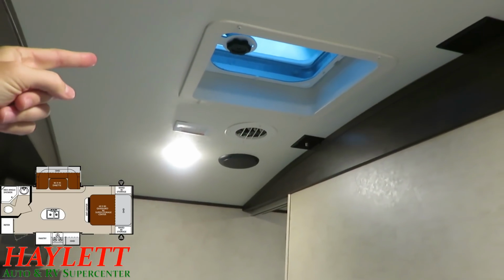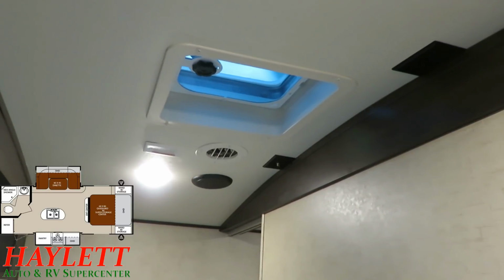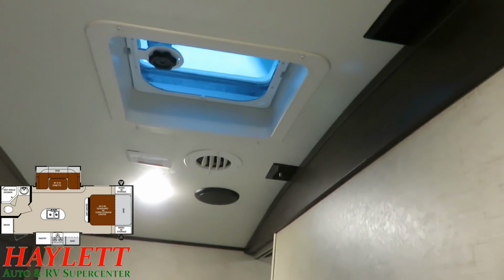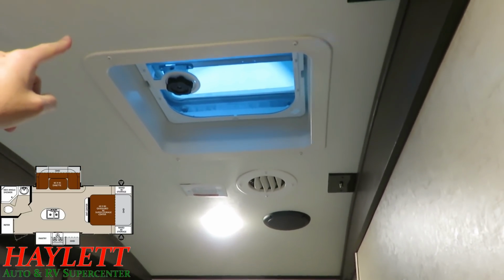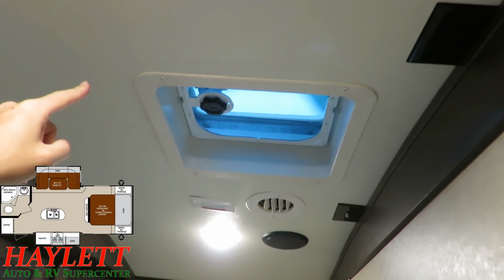So there is an AC prep run to this thing. I don't think you're ever going to need a second air on this little guy, but I guess it's there if you want it. Here's the thing though. If you wanted to add a power vent fan to this, you can piggyback off that wiring and put a power vent fan in here. And the previous owners actually installed Max Air vent covers on top of that.